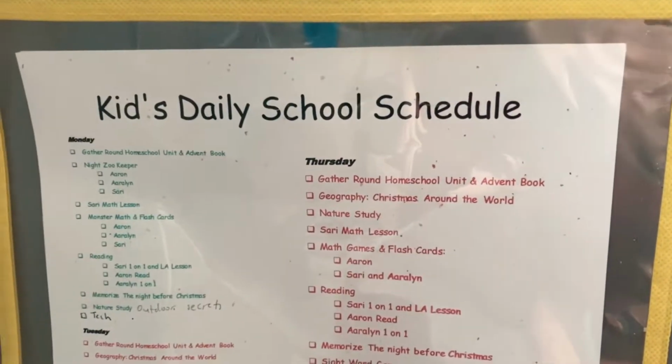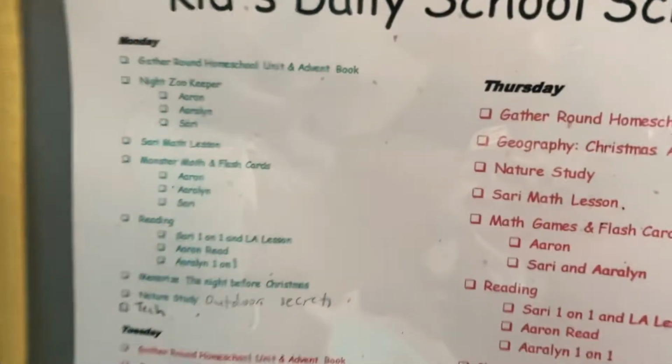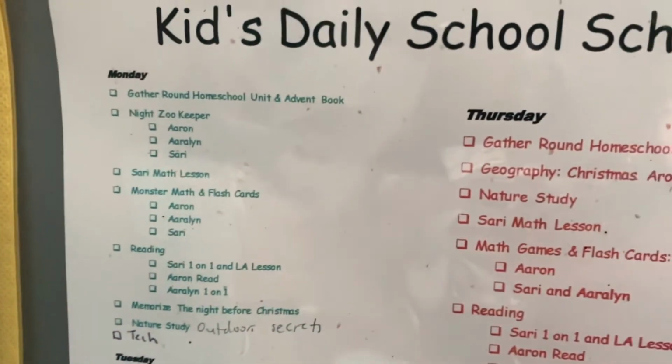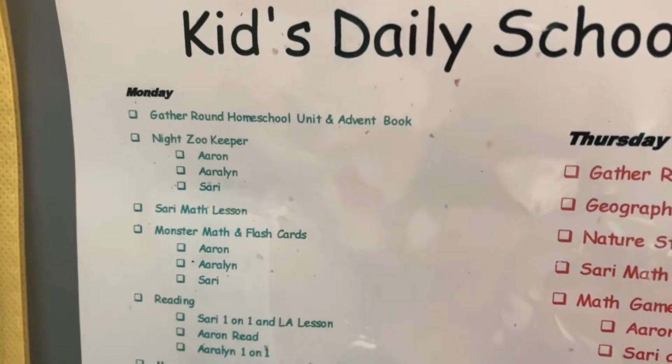I'm going to show you our daily schedule first and run through it really quickly, and then once my first grader arrives, we're gonna get started. This is our daily schedule, and it looks like there's a lot on there, but that's because I split up a checkbox for each individual child, from my kindergartner to my 4th grader. My 8th grader does her own virtual school online, so this is just my little kid's schedule.